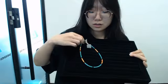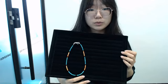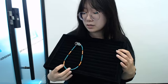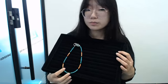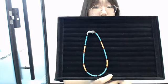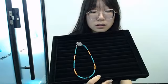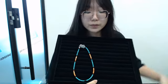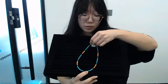This necklace is about 16 inches long and it's made of two turquoise roundel beads, orange spiny oyster roundel beads, and bright coral round beads. It has different sides intermixed with each other. And this kind of necklace is suitable for women to wear. You can buy it for your mother or sisters, I believe.